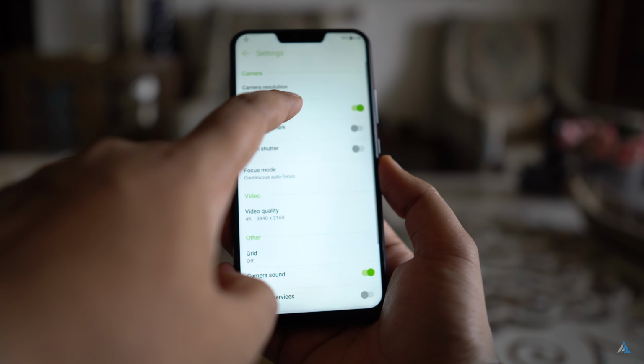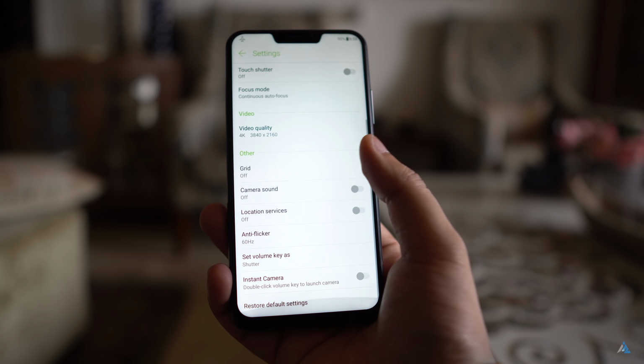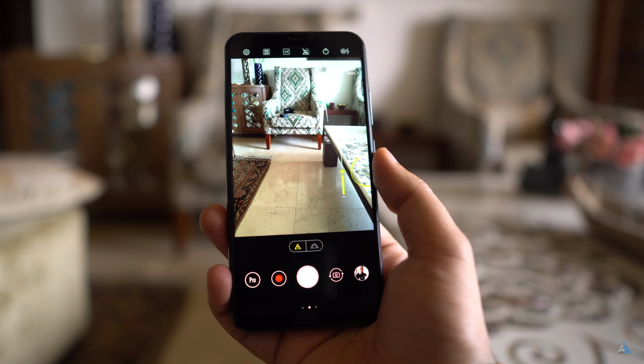The back camera supports a maximum of up to 4K 60fps videos, and I also found that the back camera videos were quite great.